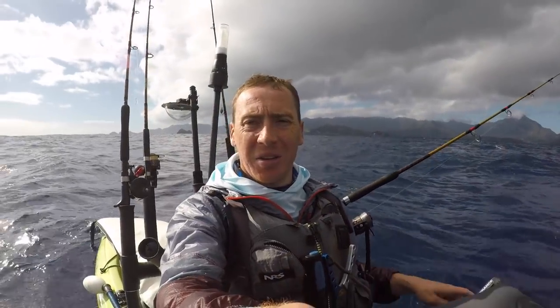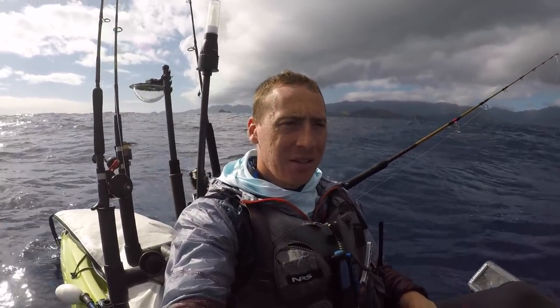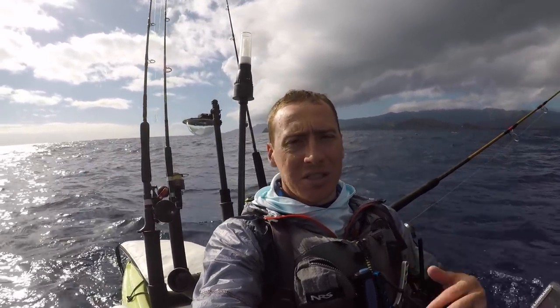Clean up the kayak really quick. I got three more baits. I told Greg if I catch another fish, I'll hook him up with another bait. He just caught a kava kava, almost good size for catching a marlin, but they die super easily, so he just let him go.